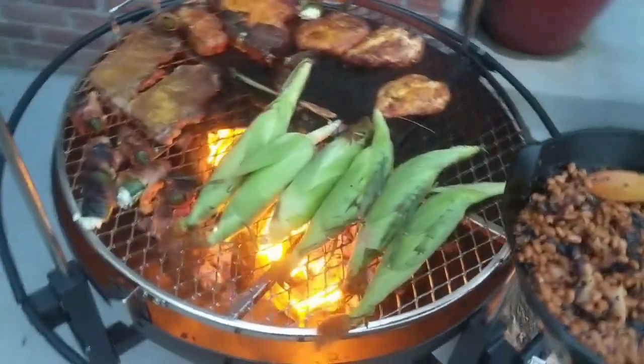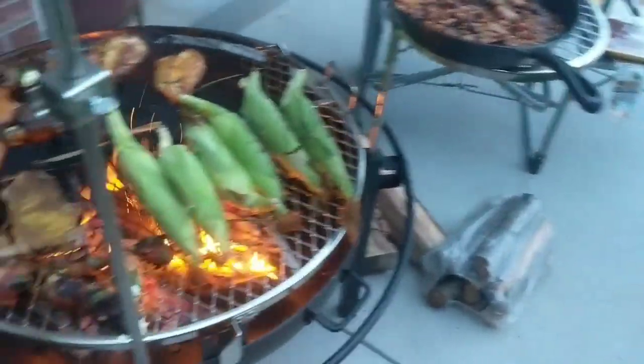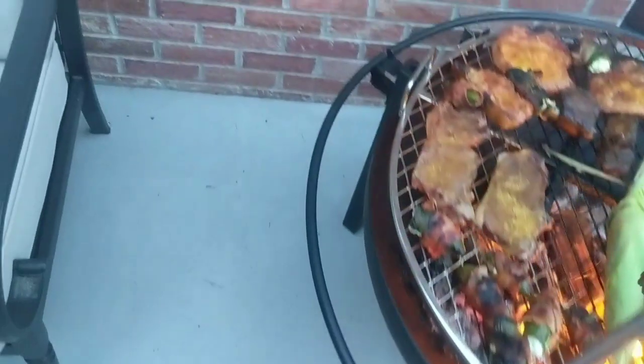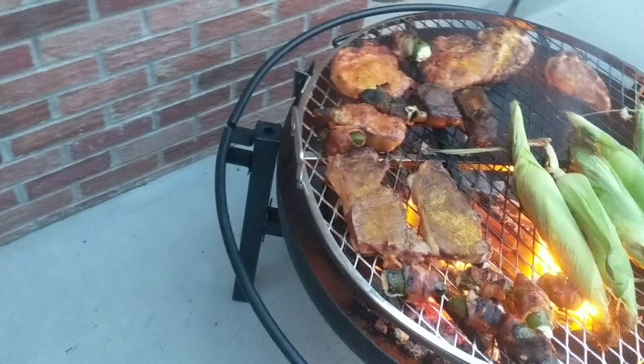I know it looked burnt a little bit. I don't taste nothing burned. Just all goodness. Oh my god. Chicken's looking a little dry there. Let's see how these bad boys are coming out. Look at that.